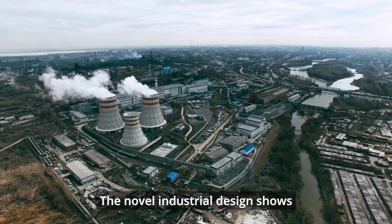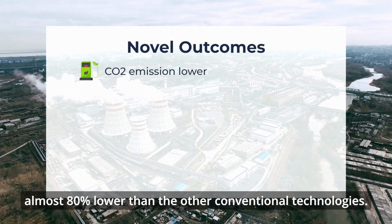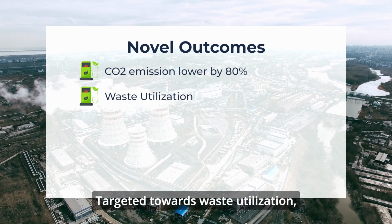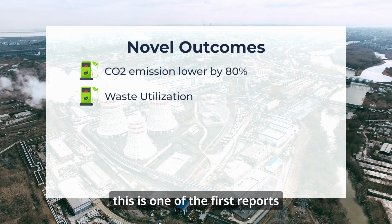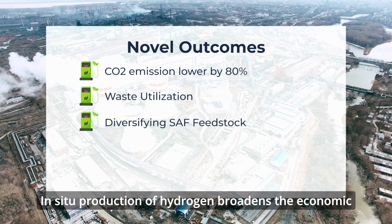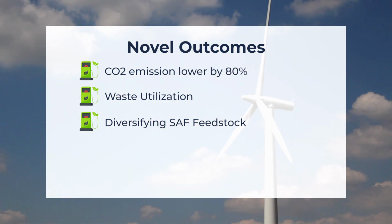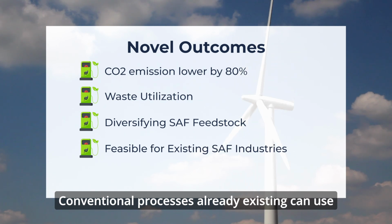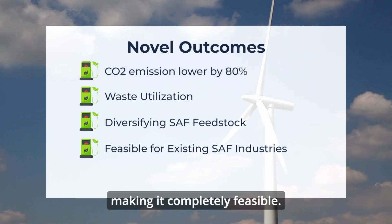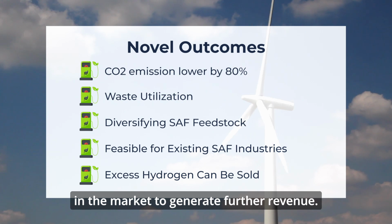The novel industrial design shows a CO2 emission of 12 kg per hour, almost 80% lower than the other conventional technologies. Targeted towards waste utilization, this is one of the first reports on diversifying SAF feedstock. In situ production of hydrogen broadens the economic perspective and reduces the reliance on external sources. Conventional processes already existing can use the hydrogen generation system on the sidelines, making it completely feasible. The excess hydrogen produced can be sold in the market to generate further revenue.